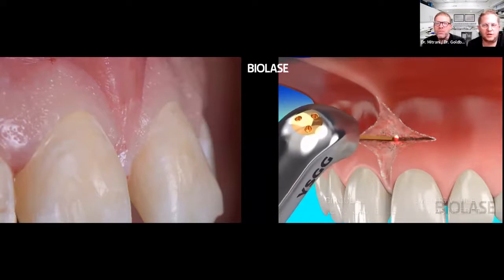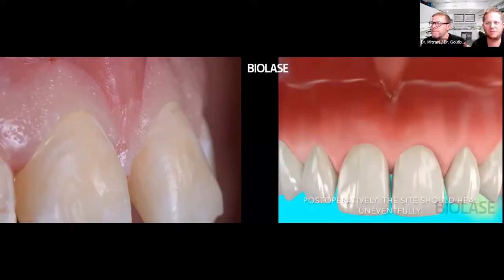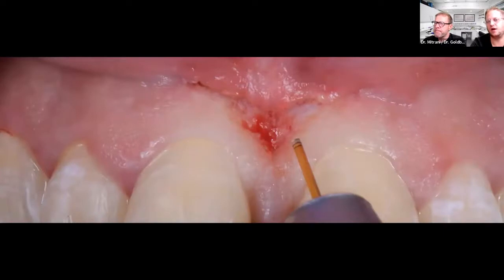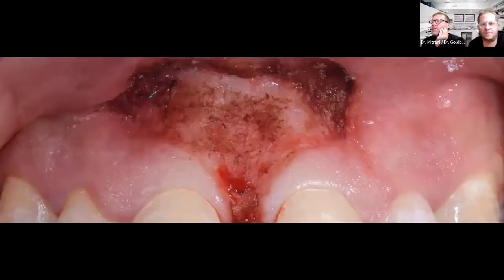Yeah, you can see here in the animation, and you'll see also with the clinical pictures how you can very clearly see how you're going through the fibers when you're doing this procedure in a patient. And also if you have a little bit of bleeding, you can always use the laser bandage parameter, and you can clean everything up and the patient goes home without bleeding. So here are some of the parameters that we use for this type of procedure. As we were saying, it was a long phrenectomy. So we made sure we went all the way in between the incisors to make sure that we removed all the fibers and that we were able to close that diastema.